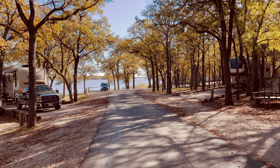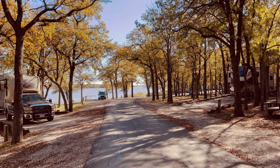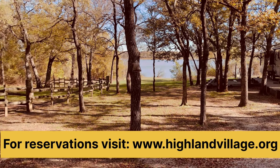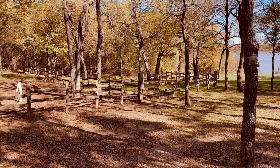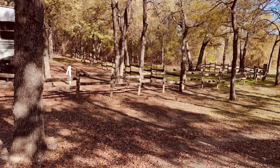Good morning, everybody, from Pilot Knoll Campground in Highland Village, Texas, on Lake Louisville. Just wanted to give you another view. This is actually from the front of our site. We've got an interesting little site here. It's got like an old-timey fence around it. It's not going to keep a dog or anything in. It looks like it could have been used for like a horse corral or something at one time.